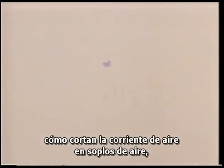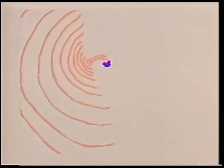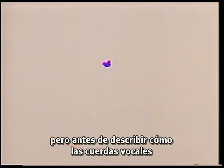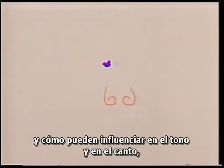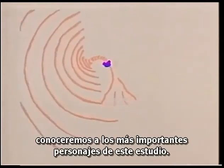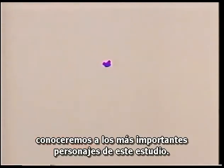We have seen how the vocal folds vibrate, how they chop the airstream into puffs of air, the source of vocal sounds. But before describing how the vocal folds can adjust the way they vibrate, and how they can influence the singing tone, let us introduce the cast of characters for this film.